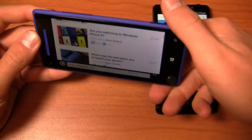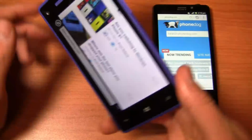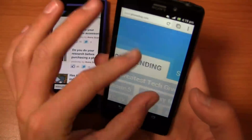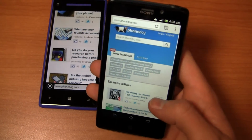In Dallas, I average between 15 and 35 megabits per second, depending on where I'm at in the city and the time of day. The portrait to landscape transitions are nice and fast here, and of course, the pinch to zoom is very responsive as well. You've got a Snapdragon S4 CPU powering both of these devices. I really don't think you're going to have any trouble browsing the web.